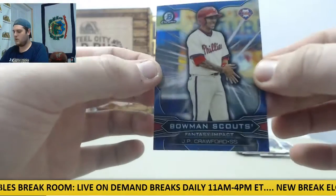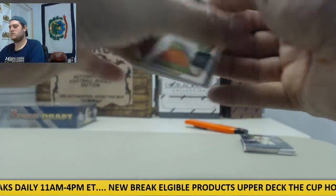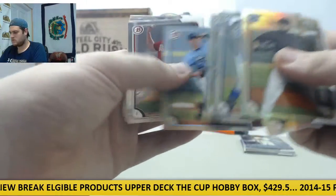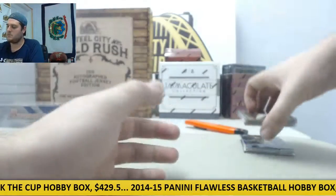Bowman Scouts, J.P. Crawford for the Phillies. Those are cool looking inserts right there. All right, we got a box number. That was box number one.